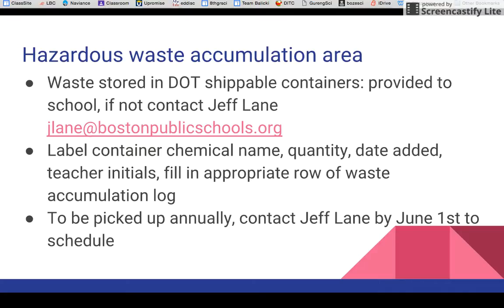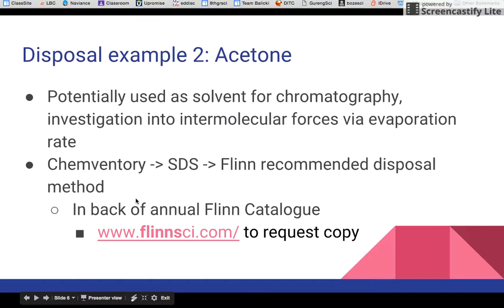Now, for this hazardous waste, it doesn't have to be picked up weekly or monthly. It has to be picked up annually. Boston Public Schools are all very small waste generating sites. So therefore, they just need to be disposed of by a licensed hazardous waste disposal company before the summer. They shouldn't sit over the summer vacation. So get in touch with Jeff Lane in order to schedule a pickup around June 1st of every school year.